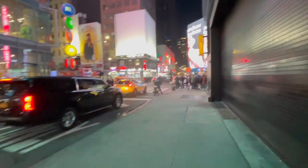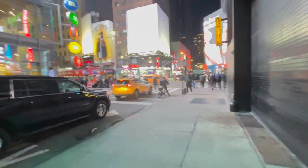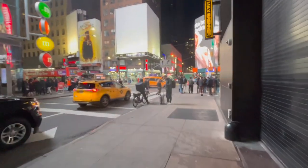But this is New York at night. We actually sat in that tiny little theater, those tiny little seats.